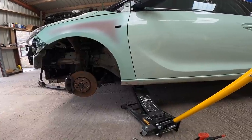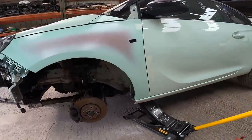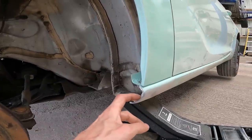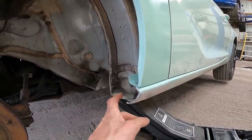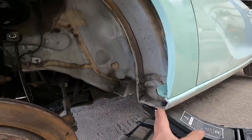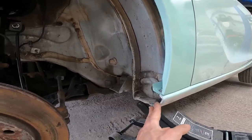I made one mistake, and I knew this a while back. So if you have noticed, yes, I've forgotten to make a fixing point for the splash guard, which should be here. I should have left a bit of steel there for the splash guard to fix to. By the time I'd realised, it was too late, so I don't know what I'm going to do right now. We'll come to that when I get to it, basically.